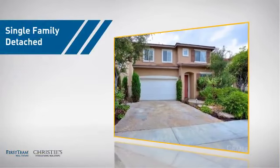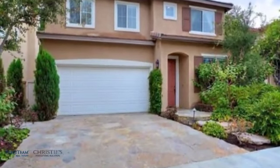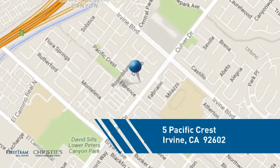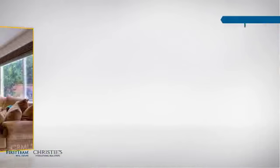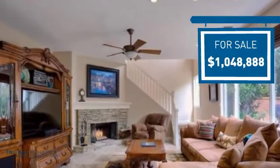This detached home is a great choice for families who want the privacy of their very own lot, and it's located in the Irvine area. Currently listed at just over $1 million, it offers an excellent value for the area.